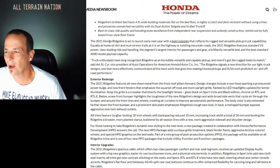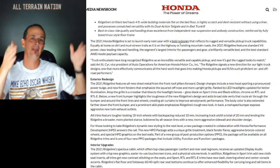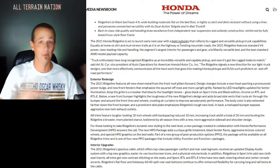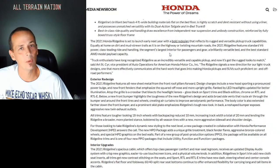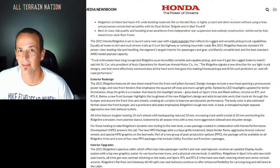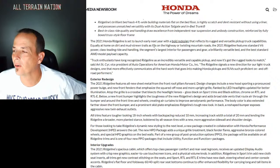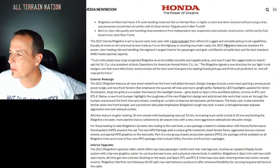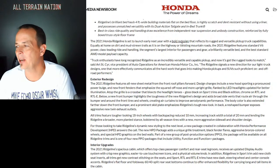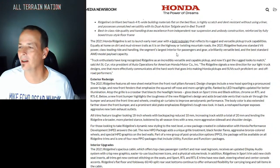The 2021 Honda Ridgeline is set to launch early next year with its bold redesign. Now, what they're calling a redesign is basically everything from the front glass forward. They've just redone it to make it more truck-like, reflecting its rugged and versatile pickup truck capabilities. Wink, wink. Equally at home on dirt, mud-strewn trails, the highway, or twisting mountain roads, the 2021 Ridgeline features a standard V6 engine, class-leading ride and handling, the segment's largest interior for passengers and gear, a brilliantly versatile bed, and best standard all-wheel drive model payload capacity.